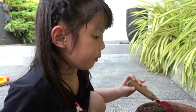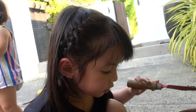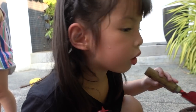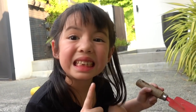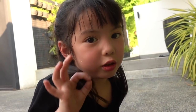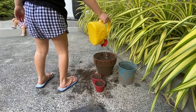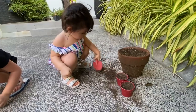Yes. Can you say worm? Worm. Can you say Mr. Worm? Mom, I can't say it because, Mama, my teeth. Can you see your teeth? I'm done with it because I lost 3 teeth. Already? Good job, Ollie.